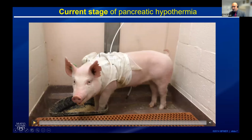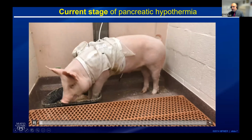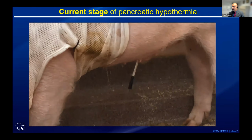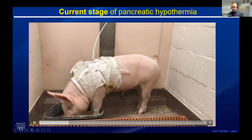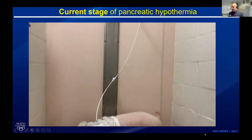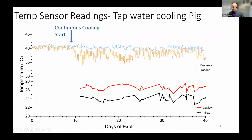And this is what a pig looks like. As you see over here, he's happy, active, eating. There's the cooling going on through the water, and they do very well this way. I'll go to the next slide.